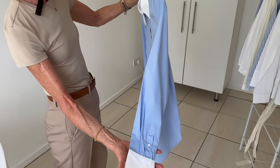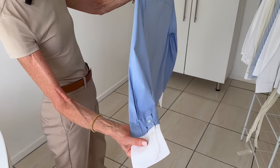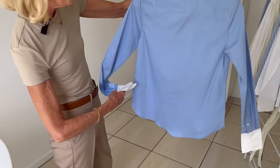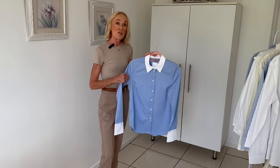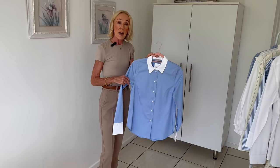But look at the back, how they've done this. They have curved the cuff detail, so to make that slightly different, so it's almost a statement in itself. Very plain across the back here. This just looks one of those shirts that can be smart, it can be casual, it can be smart casual.